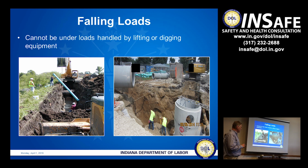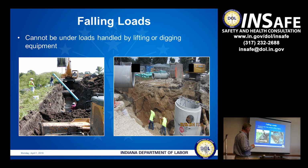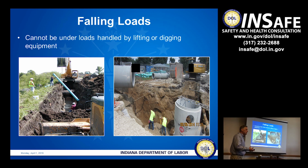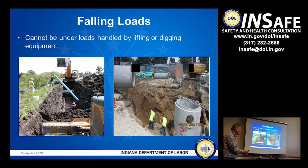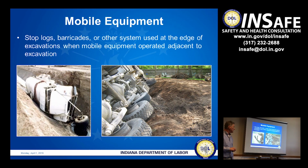Right here, you see this person's down in the excavation. The excavation really doesn't look that good, but he's receiving a pipe. As long as that pipe's not being swung over his head, he's probably fine, because you want to receive that pipe before you put it into the next joint.